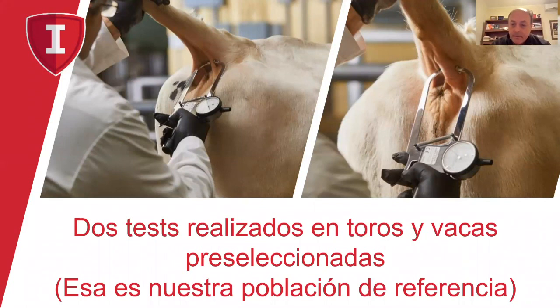Those cells cause swelling in that area. The greater the swelling means that body was able to send more cells to that area, which means it's stronger at being able to defend against the virus.